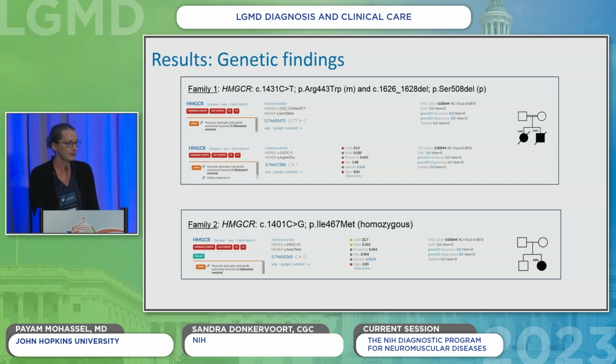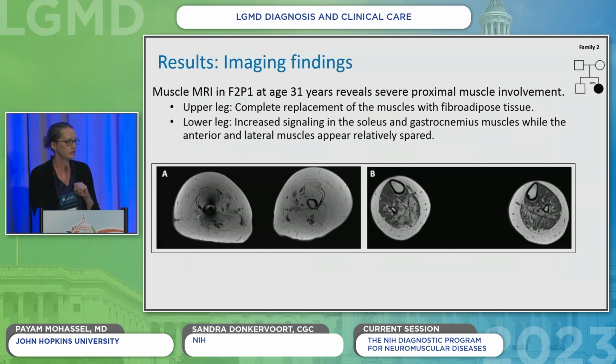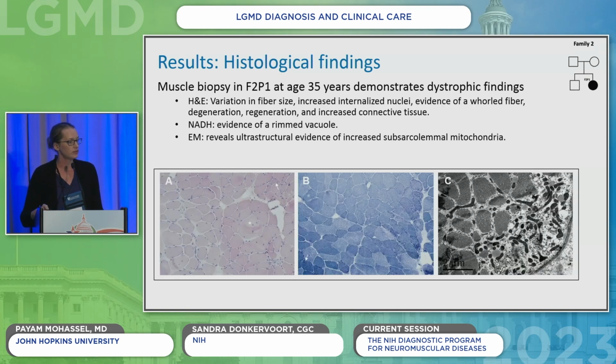By putting the data together and doing further clinical characterization to learn more about this novel limb-girdle muscular dystrophy, we pursued muscle imaging just to see how this gene impacts a patient, and we were able to do muscle MRI in our older patient. We were able to see that in the upper thighs, there was more fatty infiltration, so more involvement compared to the lower leg.